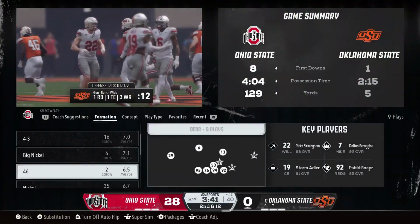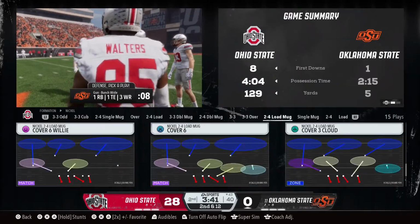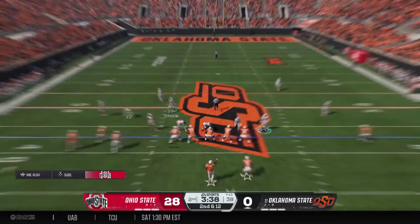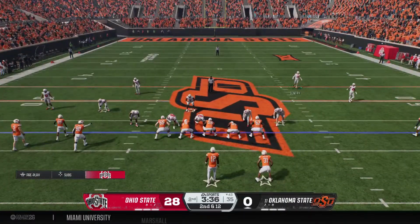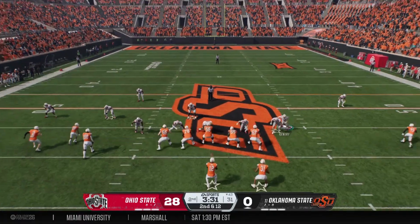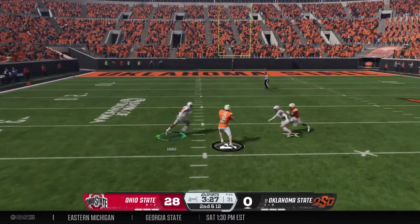Phenomenal job by the defense that time, shutting down the option play. They knew they were going to see this in this game, and all week long in practice, they really focused on this assignment football, making sure the dive, the quarterback, the pitch, all taken away. Nowhere to go with the football that time offensively. The defense coming up with a huge negative. Turning it on!